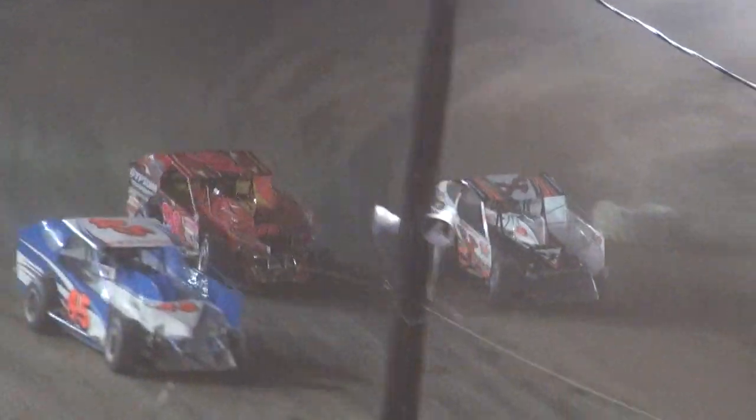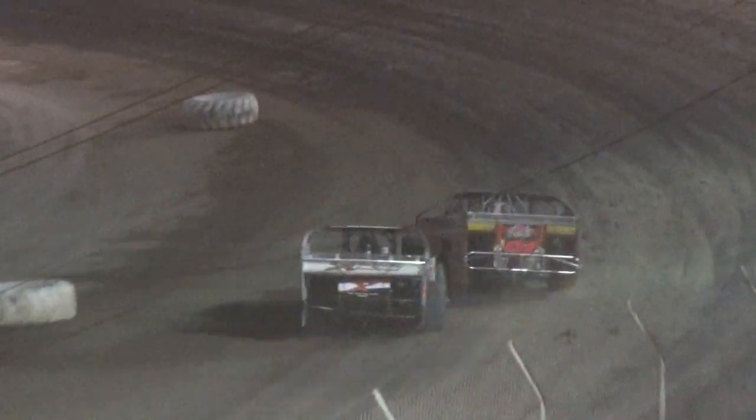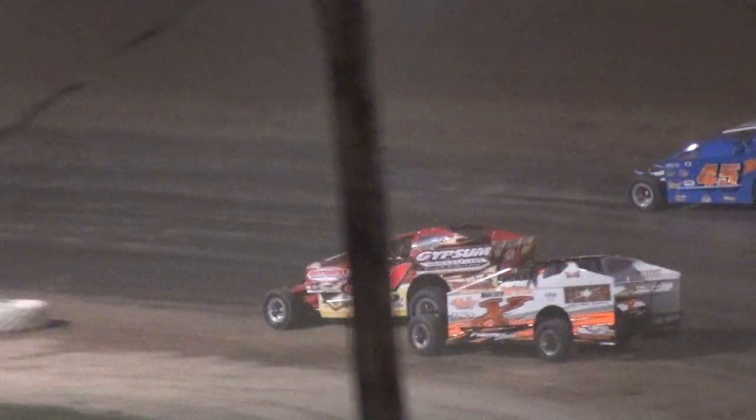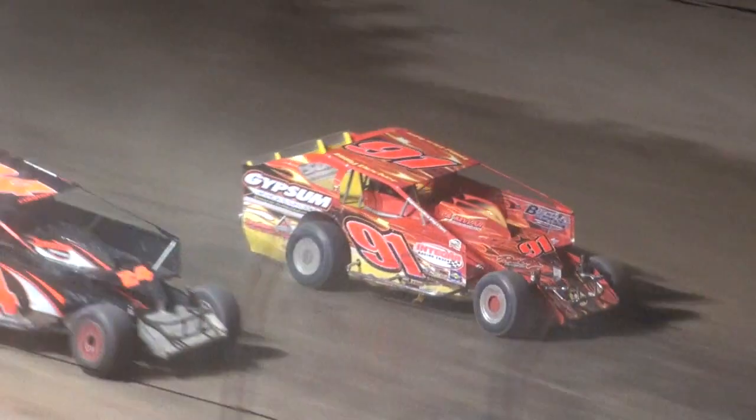On lap number 14, jam car. Mike Ward gets right in front of Decker. Decker moves to the bottom. Phelps is right there on the back bumper of Decker. Off of turn number four, the Franklin Flyer, Billy Decker picks up the feature win.